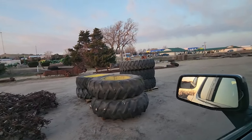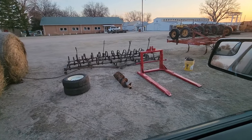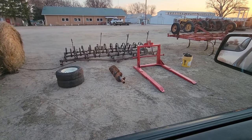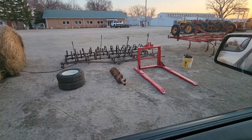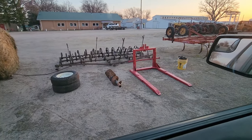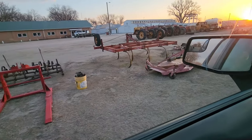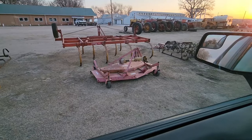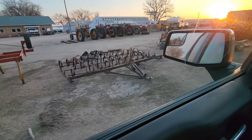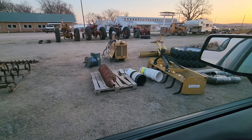And some really big tires. Two sets of tires and rims there. We'll see what those are for because I need a spare for a couple trailers. I might look at that auger. It's a little bigger than the one I got and it looks like it'll fit on mine. Otherwise, I could adapt it. So we'll probably keep an eye on that. And there's a decent pair of bale forks there. A little finish mower, PTO drive finish mower. And then there's another auger. We'll look at that one also.